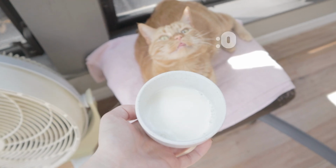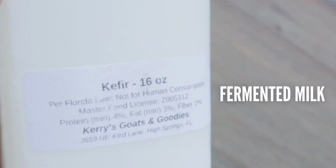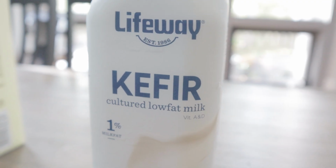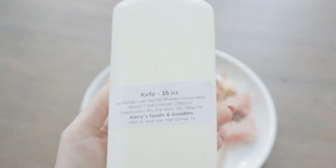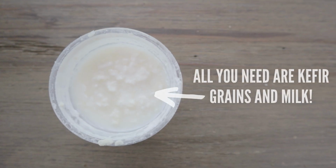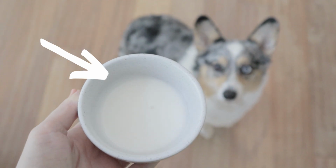And one of my go-to fermented foods for my pets is plain kefir, or fermented milk, since it's an animal-based ingredient. I usually can find plain kefir at grocery stores, but I always prefer buying it from local farmers if I can. It's also super simple to make yourself. When I feed kefir, I like to give a small splash in the morning.